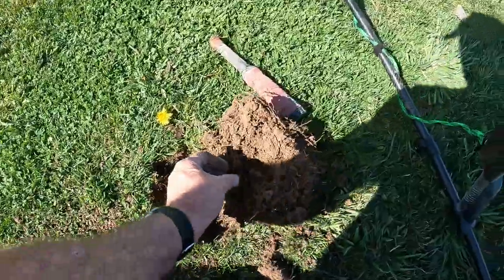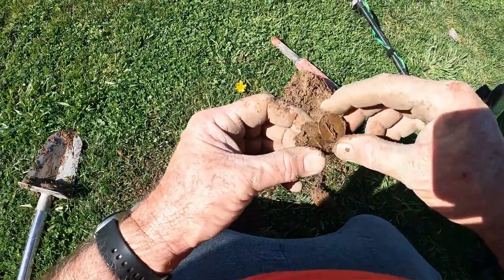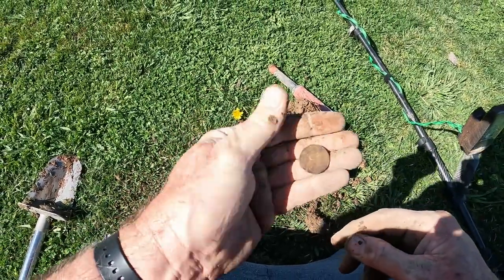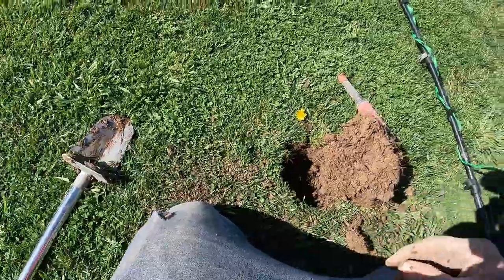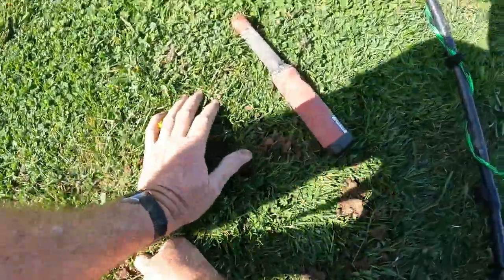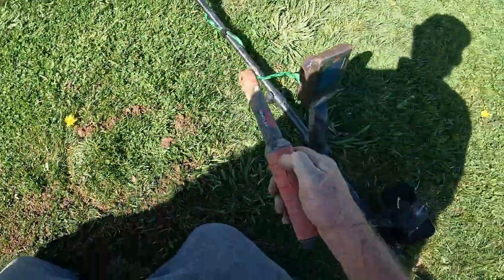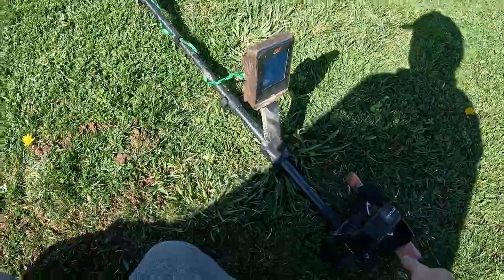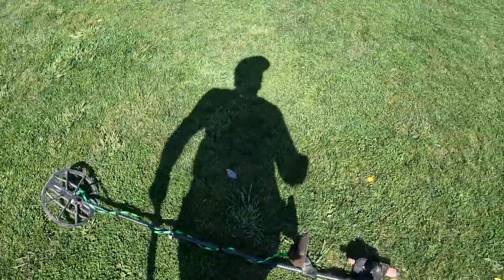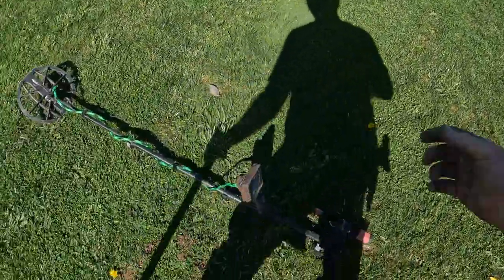As I suspected, it was a 10 cent piece, that 28.29. That was just up past that other target. Yeah, so the 10 cent piece. All right. But you've got to dig them numbers because they could be something else. Oh dear. Great day. At least it's not raining. Blue sky. Loving it.